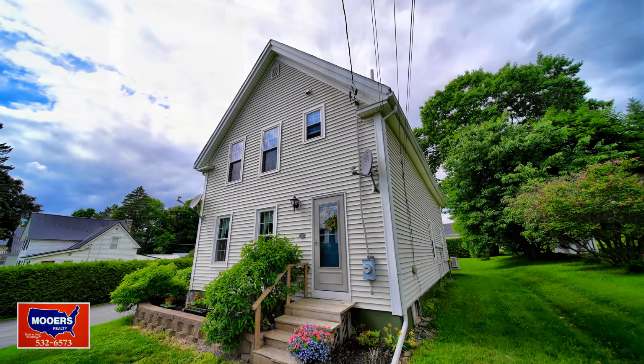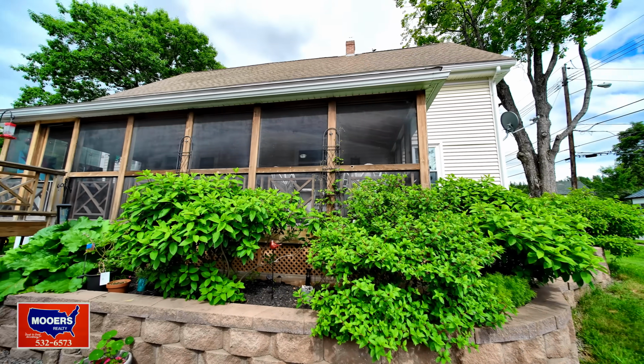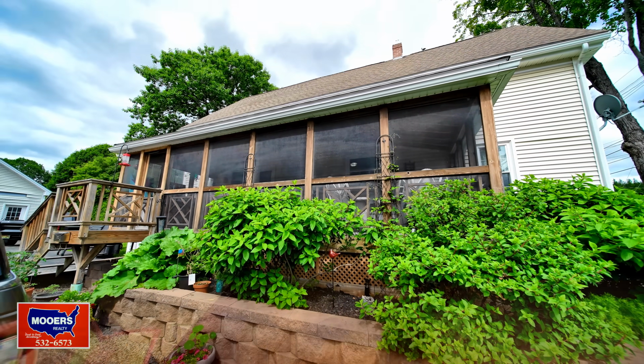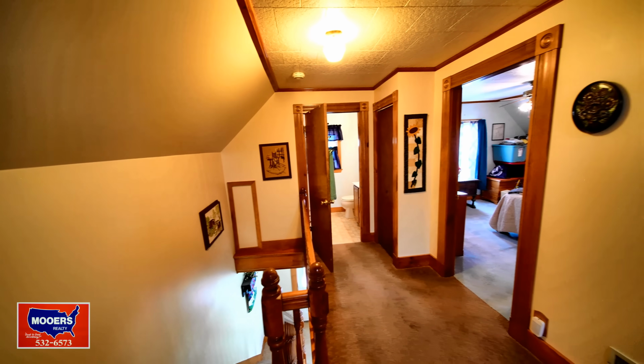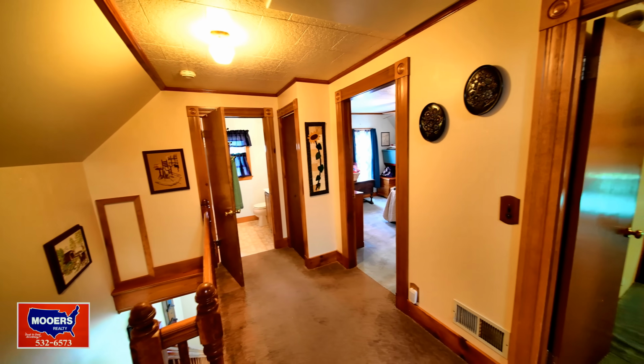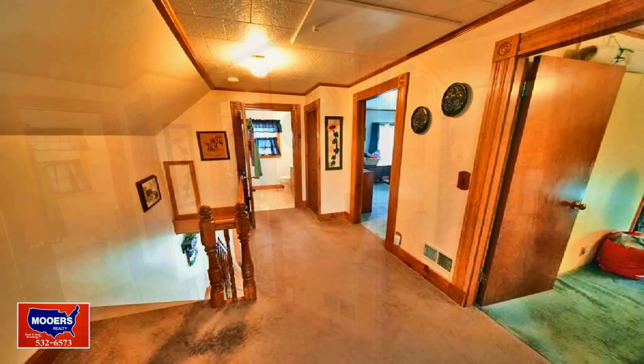Here's your front door. Someone's got a green thumb. Doesn't just know how to sew. Can and preserve. What's the layout upstairs? You've got a full bath that's been updated, 3 bedrooms, 1 really big master bedroom on the 2nd level.